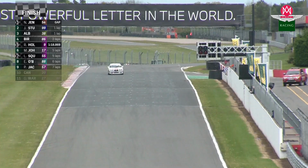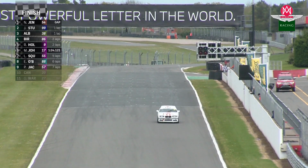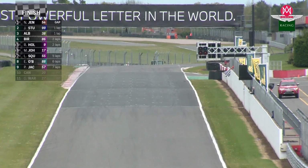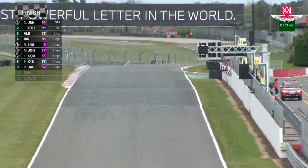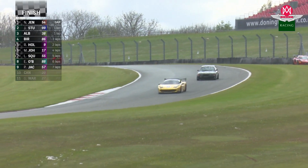In fact, no, that would have been the first lap that he would have put on them, but he didn't get there. So we will have 3 cars on the lead lap by the end of the race. Through comes the BMW a bit further back. That's the Johnson BMW, isn't it? Number 17, which takes the checkered flag in 6th position.